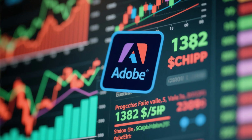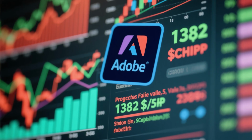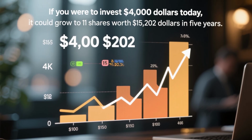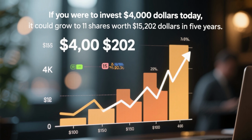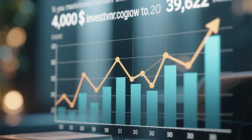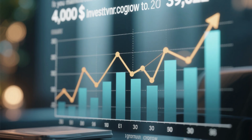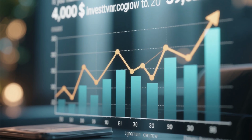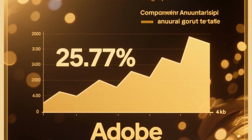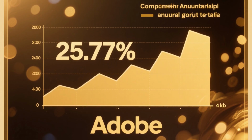Adobe's projected fair value in 5 years is $1,382 per share. If you were to invest $4,000 today, it could grow to 11 shares worth $15,202 in 5 years. If you maintain that investment for an additional 5 years, your initial $4,000 investment could grow to $39,622. That's a potential compound annual growth rate of 25.77%. This makes Adobe a very attractive high-growth compounder.